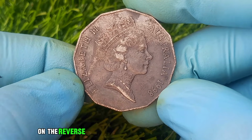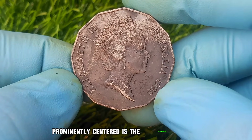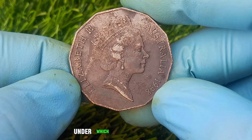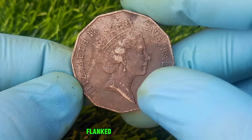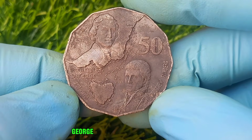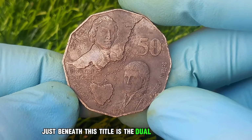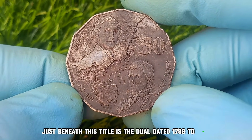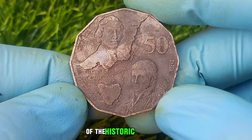On the reverse, the coin bursts with visual storytelling. Prominently centered is the denomination 50, under which sits the bold phrase, "Discovery of Bass Strait," flanked above and below by the names of the two legendary explorers, George Bass and Matthew Flinders. Just beneath this title is the dual-dated 1798 to 1998, marking the 200-year anniversary of the historic expedition.